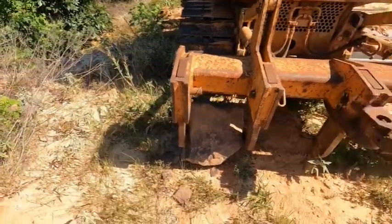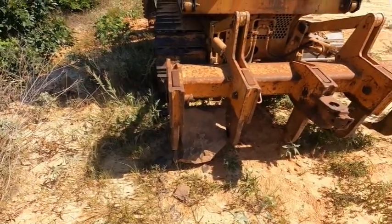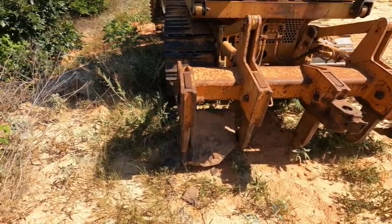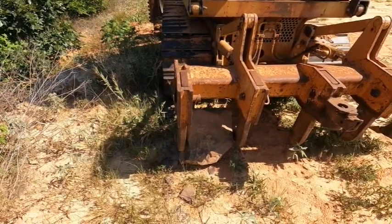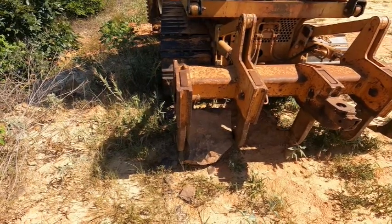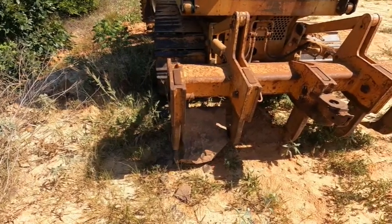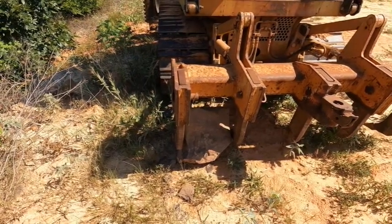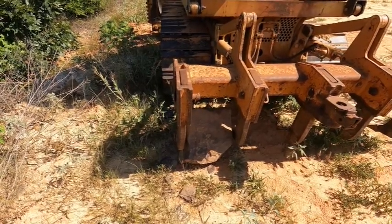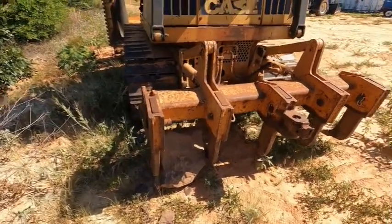So I think what I'm going to do is move the dozer over to the shop, and then I'll probably get out the demolition hammer, which is like a small jackhammer, and see if I can't break that thing up a bit to get it out of there. I don't know what else to do. So maybe we'll have to chip away at it. I don't know, but that's my next project.